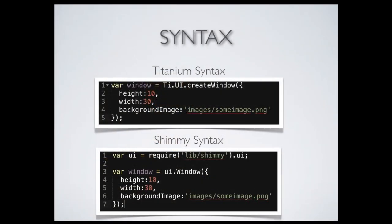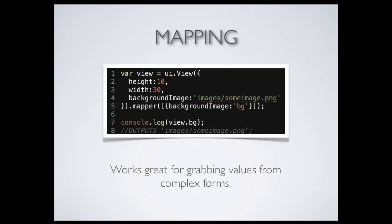The other nice thing is you can extend this object. Say you want your window to have basic defaults, you want to set height and width by default, so you don't have to enter it every time. You can add those kinds of things. You can also do cooler things with your mapping. Like I said, you can have background shortened to BG. Kind of trivial things, but you can also do more advanced things.